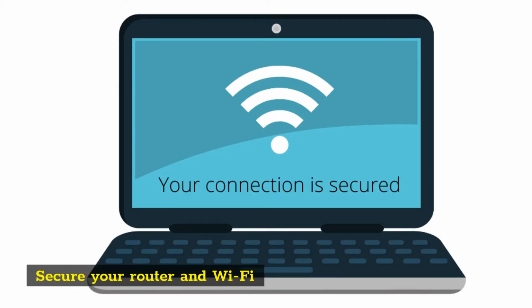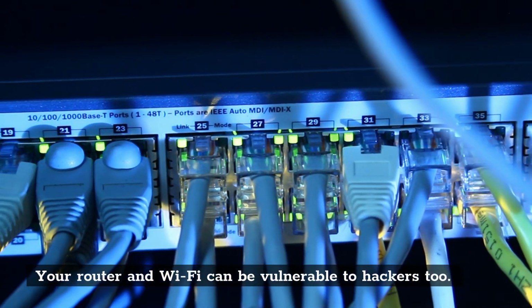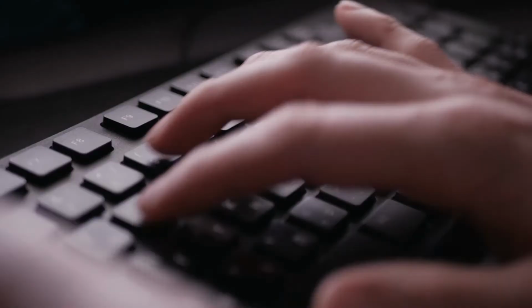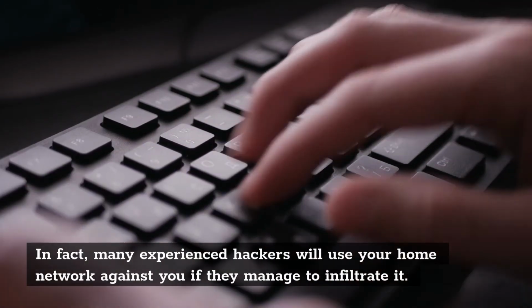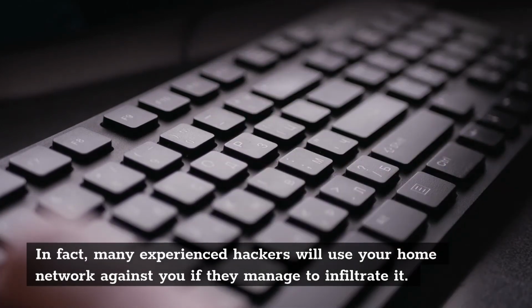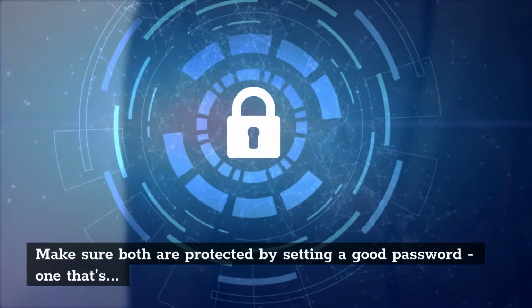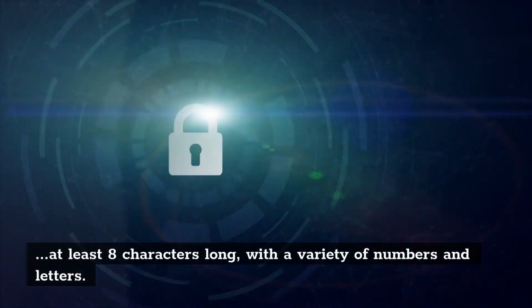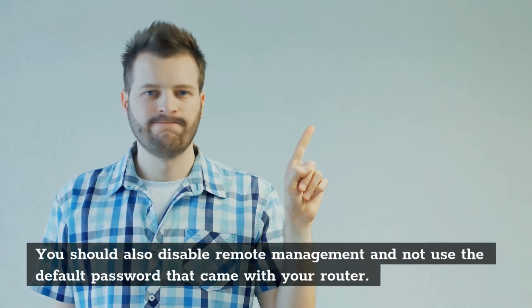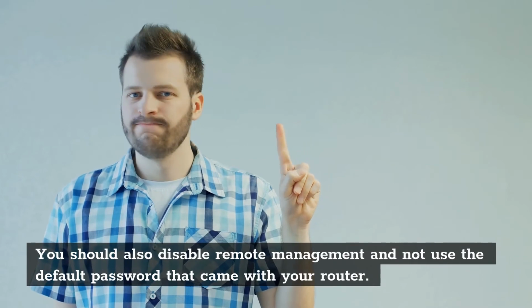Secure your router and Wi-Fi. Your router and Wi-Fi can be vulnerable to hackers too. In fact, many experienced hackers will use your home network against you if they manage to infiltrate it. Make sure both are protected by setting a good password, one that's at least 8 characters long with a variety of numbers and letters. You should also disable remote management and not use the default password that came with your router.